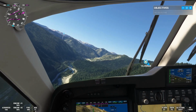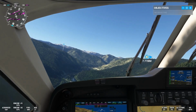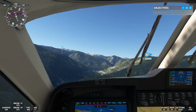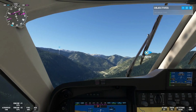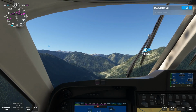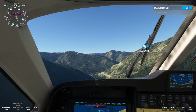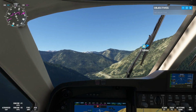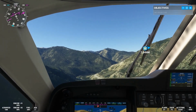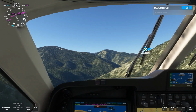Now, I am by no means a professional at this. Okay, that did nothing. As soon as I put the flaps back, I immediately went back up. Let me set throttle to about 40%. But yeah, I'm going to need to bleed off some of this speed eventually. I'm going way too fast.